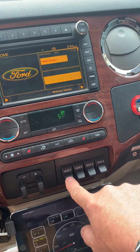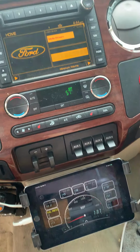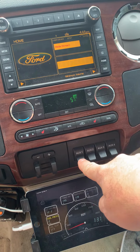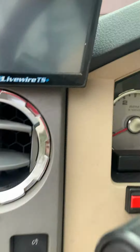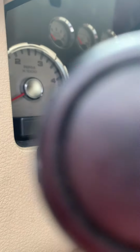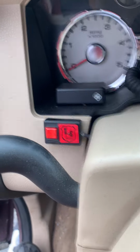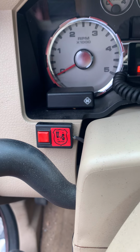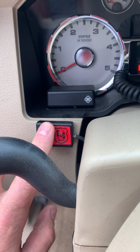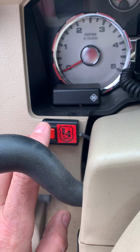And then auxiliary 1 is for my exhaust brake. I wired up the exhaust brake to where basically this arms the system, so to speak. And then this is the actual on and off, you might say, right here beside the steering wheel, right down there. This is an older unit. They don't make these anymore that I'm aware of. It's from US Gear. It's called a US Gear decelerator. And this button here turns the exhaust brake itself on and off.